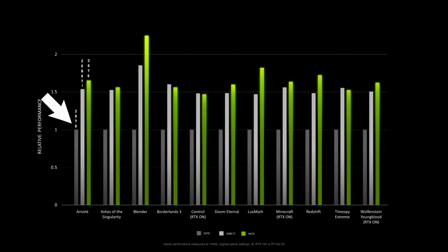The 2070 is taken as the base of this graph/comparison, and when compared to the RTX 3070, we can see that the 3070 easily outperforms the RTX 2070 in all workloads. In Blender, the 3070 is more than 2 times the performance of the 2070, and in Luxmark, Doom Eternal, Redshift, the RTX 3070 is more than 1.5 times the RTX 2070.